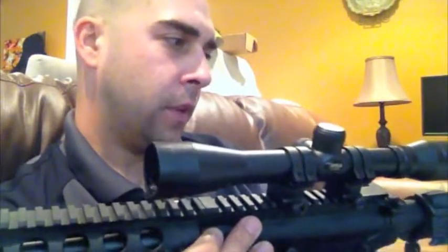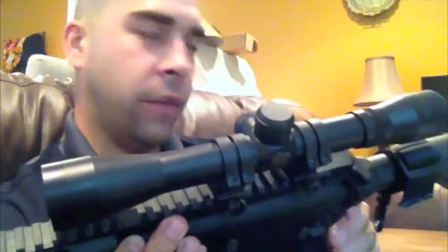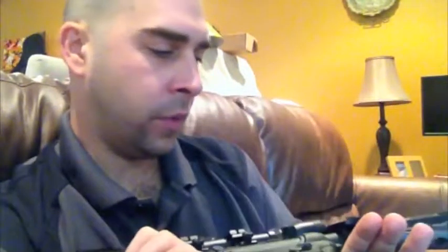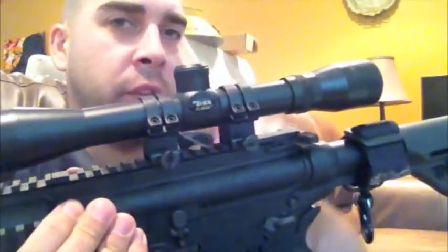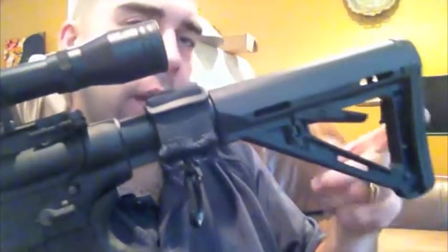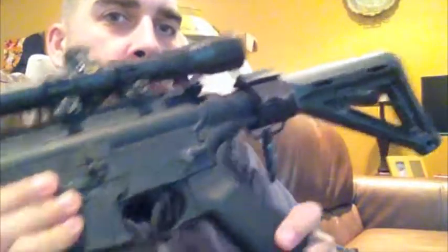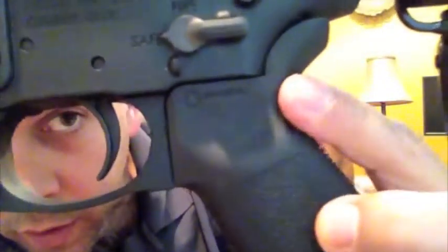And this is a very, very accurate gun. I've had no trouble. Every time I shoot it, small game, I hit it. I never have any trouble with it. And one thing I did do to upgrade this, besides the scope, obviously, and the scope mounts, was I replaced the stock and the pistol grip with Magpul. I don't know if you can see that right there. Magpul grips.